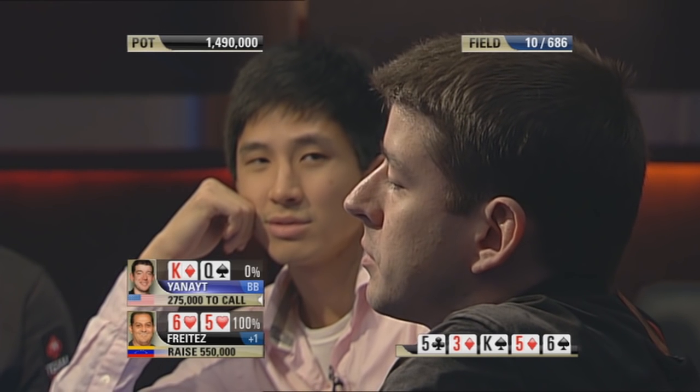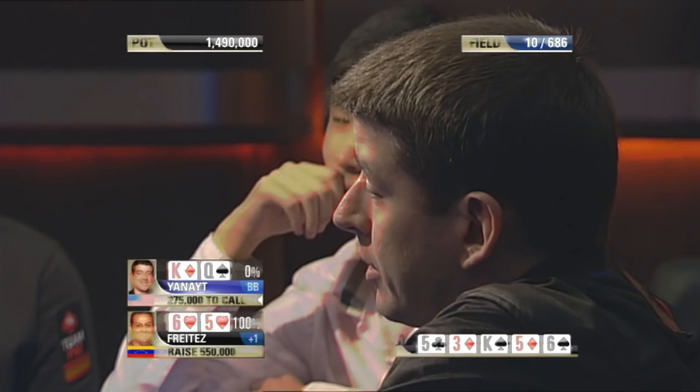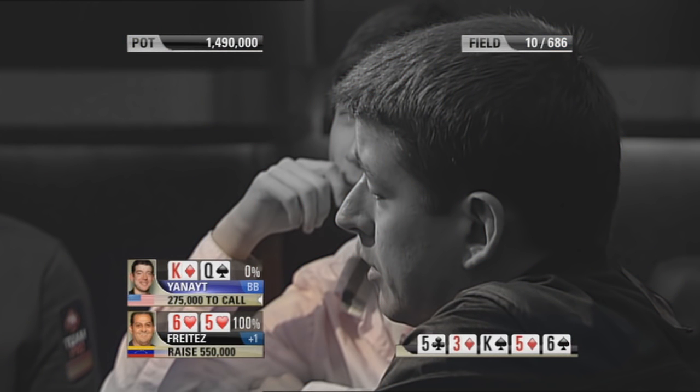Armed with that information, does Eugene Unite now fold top pair? I know we're not supposed to actively root for players, but I sure hope he mucks. So now it's back on Yanat, and the floor rules that, I think the floor was very fair.